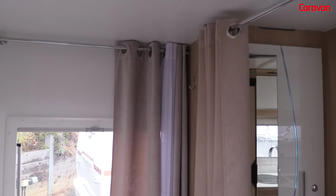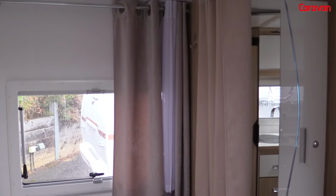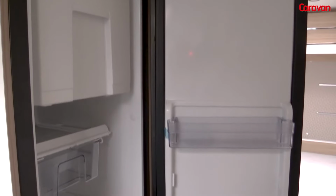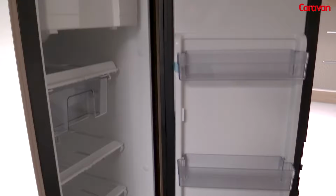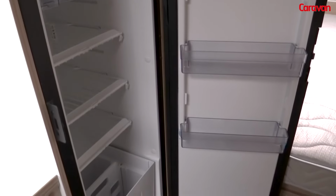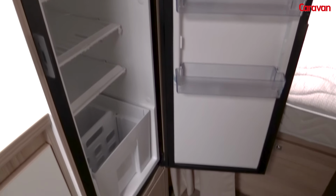With blinds and fly screens, they've gone further by adding these curtains that complement the style of the Belgian fabrics. Moving to the kitchen, we have the Thetford T215T compressor fridge. It's 150 litres with a freezer compartment.